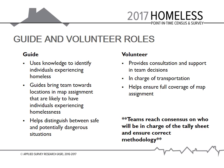I'm going to take a second to review the guide and volunteer roles for the day of the count of your team. We expect that the homeless guide uses their knowledge to identify individuals experiencing homelessness. The guides bring the team towards locations and map assignments that are likely to have individuals experiencing homelessness. When you're handed your map, originally at the deployment center, you guys can work together to kind of go over the map.